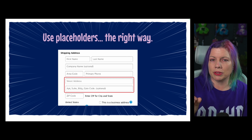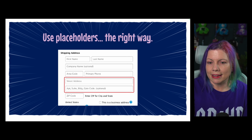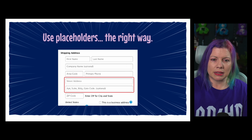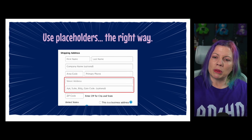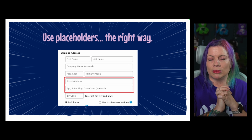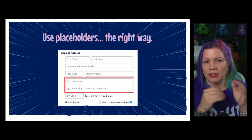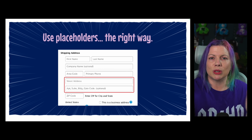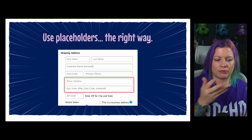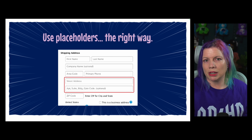And placeholders are fantastic for providing a quick example of the format that you expect. If you're asking for a phone number, the placeholder could show a regular phone number, whatever your phone number format would be. If it's asking for a URL, you could put in "must start with www." Or just something like example.com is what I usually do.